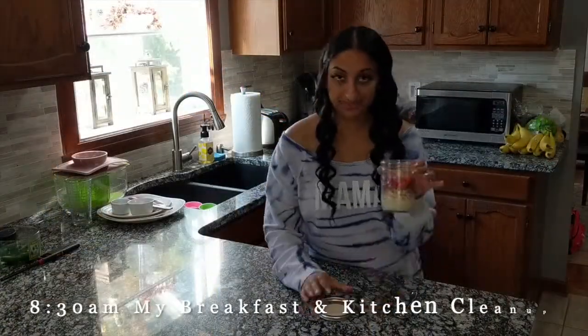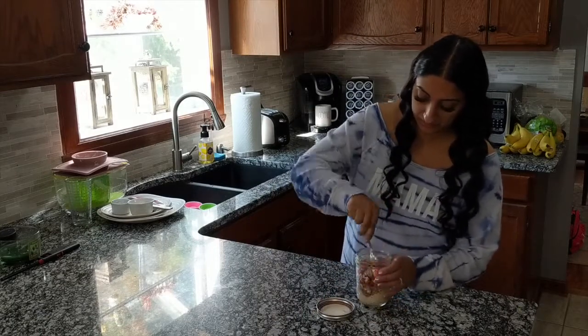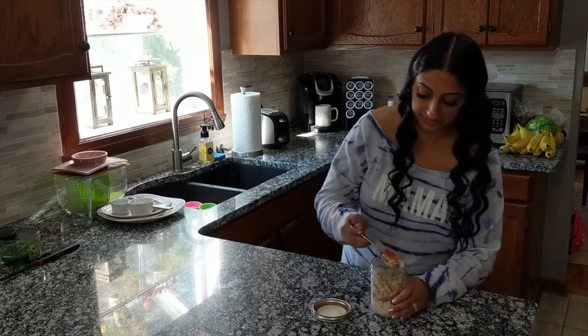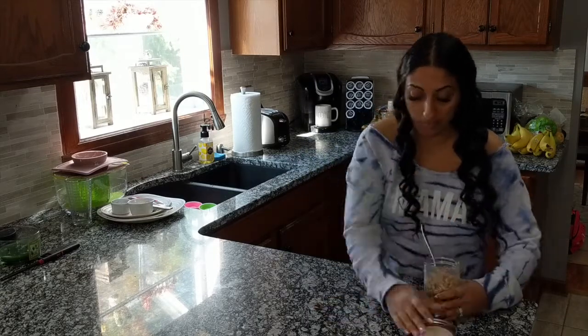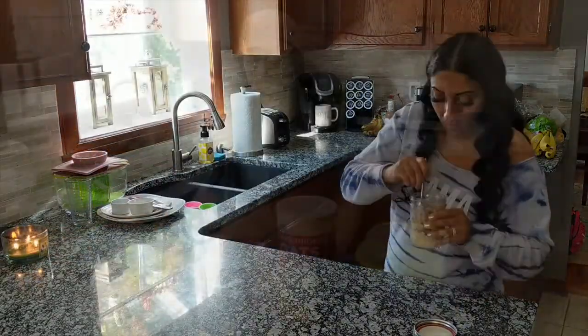So now it's around 8:30 and it's finally time for me to eat breakfast. Today I am having overnight oats with strawberries on top, and I'm going to insert a clip here of when I prepared it last night.